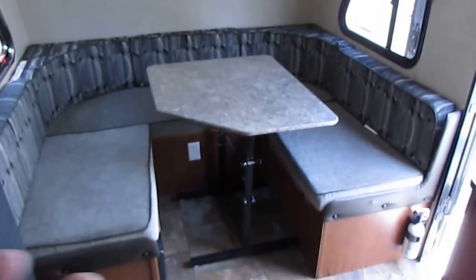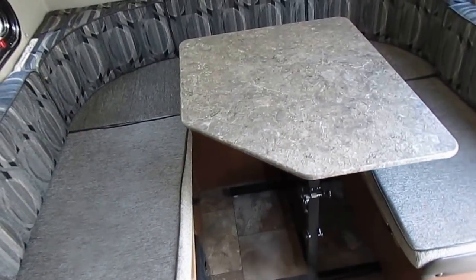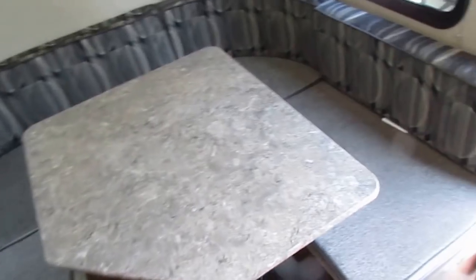Another cool feature is this table is removable. You can set it outside, put it behind your camper at the outside kitchen, have a picnic table. So it's got some neat features in here, day, night shades, LED lights.